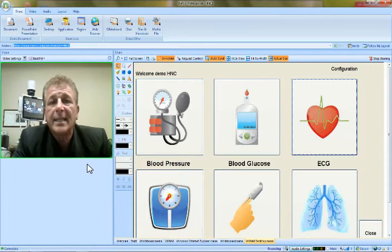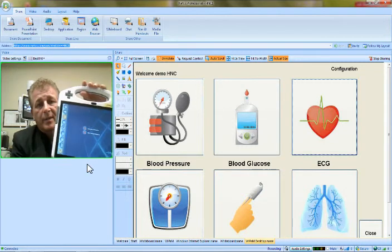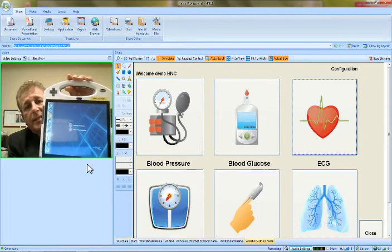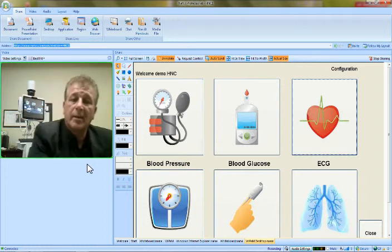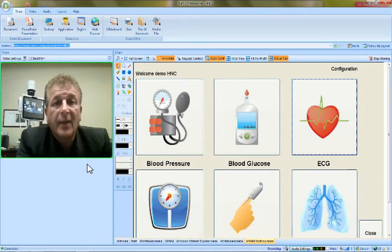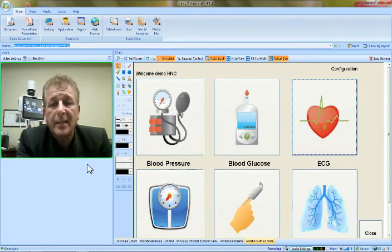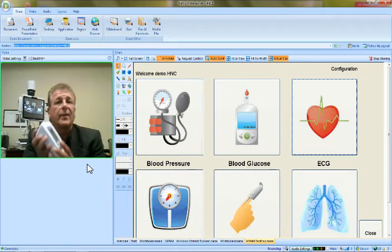So what we do is we send a patient home with a number of hardware pieces of equipment that we have produced for their needs. One being a touch screen monitor. This is a medical PC, and the patient is taught how to navigate through this as easy as using an ATM. We also send the patient home with a number of patient vitals devices to measure their vitals. For example, if we have a diabetic patient, we would send them home with a glucometer. I have a glucometer right here, and all of our devices are wireless.